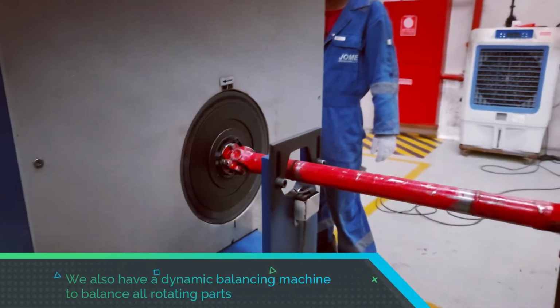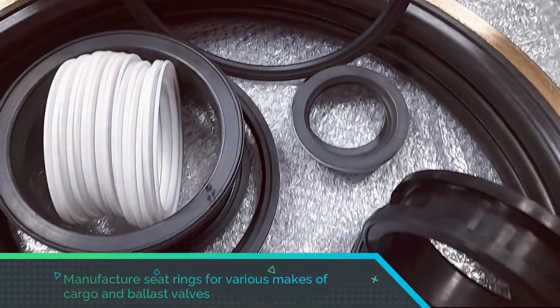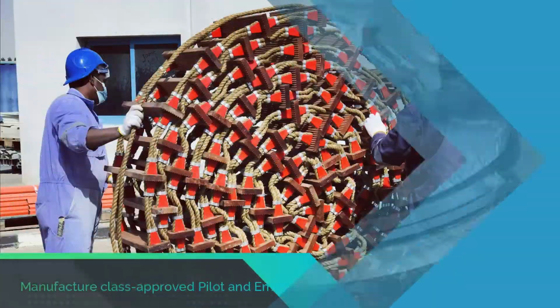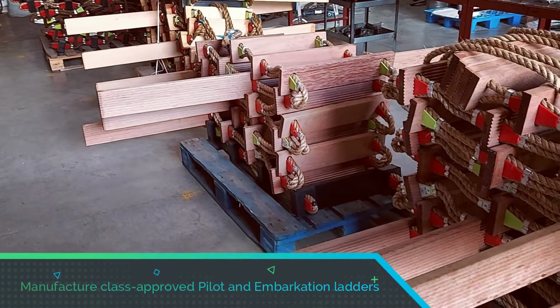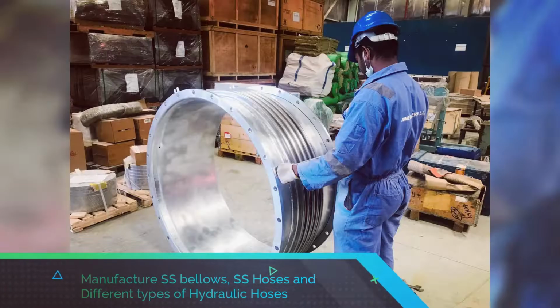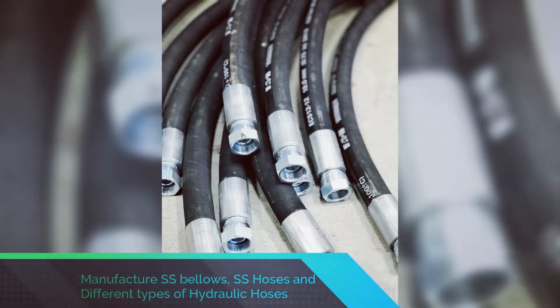We also have a dynamic balancing machine to balance all rotating parts. We also manufacture seat rings for various makes of cargo and ballast valves. Manufacturer of class-approved pilot ladders and embarkation ladders. Manufacturer of SS bellows, SS hoses, and different types of hydraulic hoses.